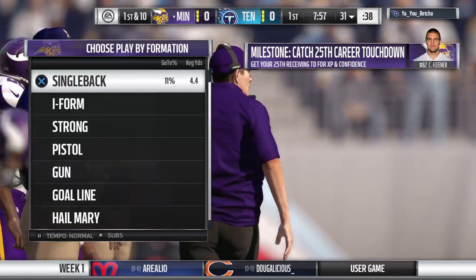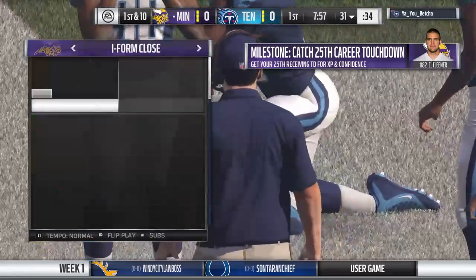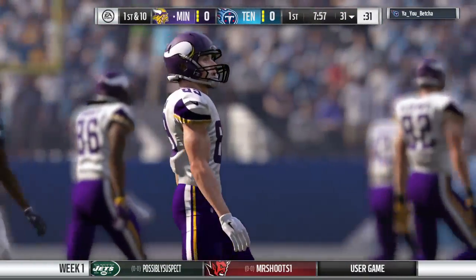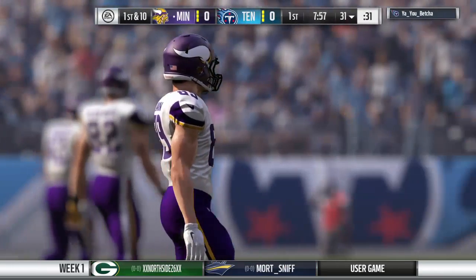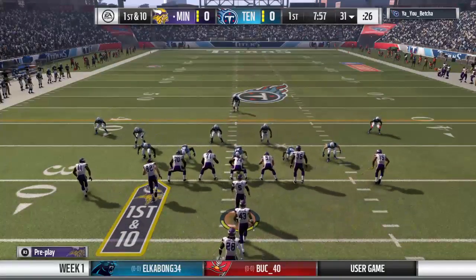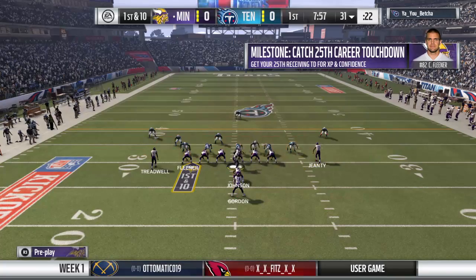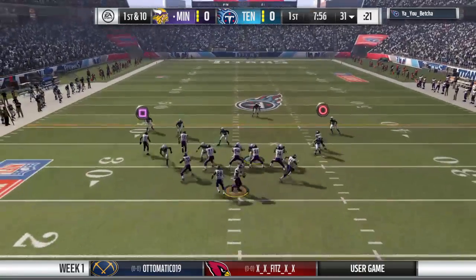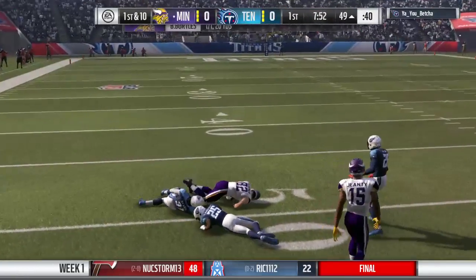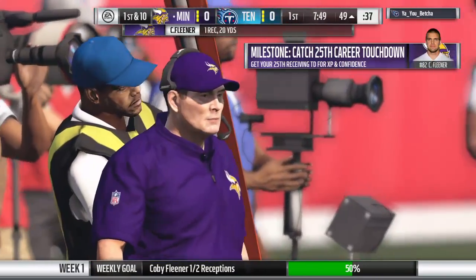Vikings and the Tennessee Titans. They come out here in the eye. Throwing on first down is Bortles. Left side and caught by Flainer. And he'll be taken down, but not before he gets into enemy territory.